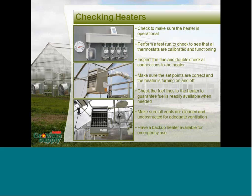So the easiest way to do that is to make sure that your heaters are operational. You can perform a test where you set your thermostat to go off and on to make sure that the calibrations are correct and functioning. You want to look inside the flue and make sure that that's clean and unobstructed. Make sure that there's no birds' nests or squirrels that have nested in there. Make sure it's all cleaned out and ready to go.